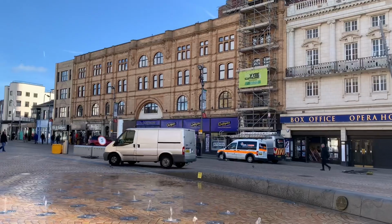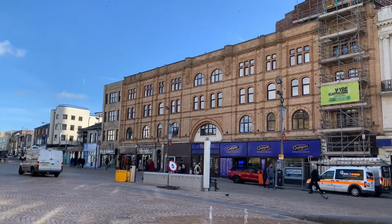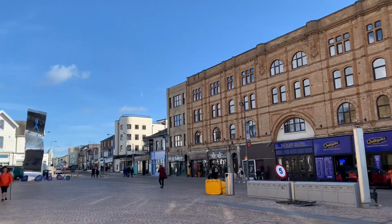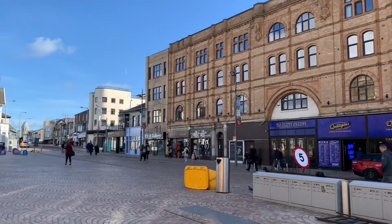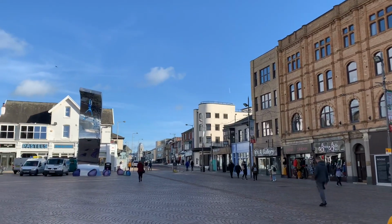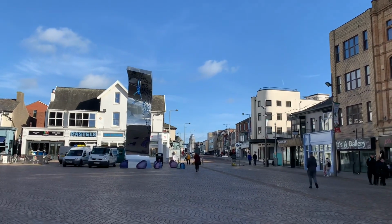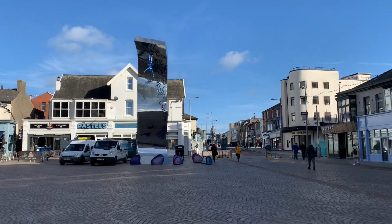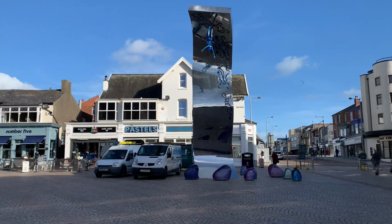Where's the bike? Power the Tower. It describes it as being at Winter Gardens, but I can't see where it is unless I'm looking in completely the wrong place. It's a model of the tower, and the idea is that it's powered by bikes so that it lights up when you pedal. And I'm sure I've seen a photo of it on Facebook, but I can't actually see it. Can't actually see it anywhere.